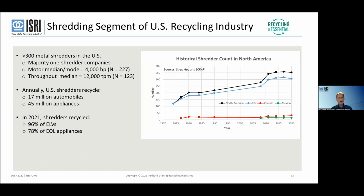The motor median or mode size is 400 horsepower, but they go as high as 10,000 horsepower. Again, this is a subset of the 300. And the throughput median, that is the rated throughput, is 12,000 tons per month. Again, that's a subset of these. It may not be entirely reflective, but the largest ones are about 5 times larger, that equate to roughly more than 300 tons per hour. So if you're going to have a shredder that can process 300 tons per hour, you need to buy material to feed it. And that can be a challenge.